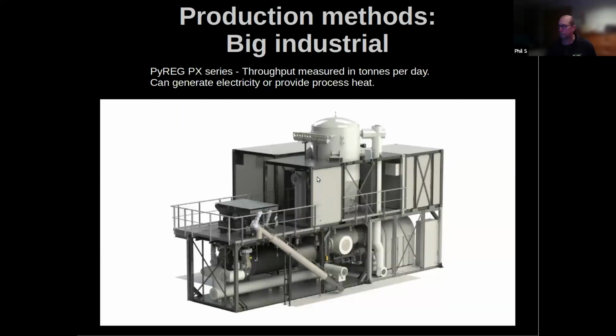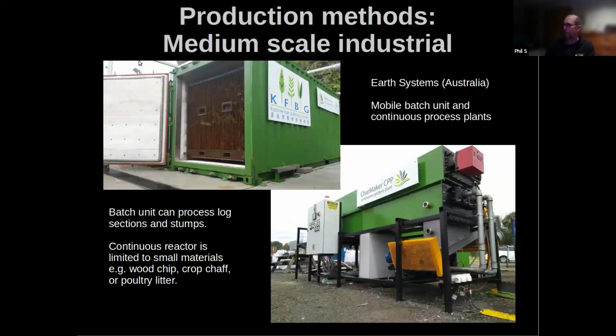And then I've just got some pictures of big fancy snazzy biochar rigs. Probably nobody here has the pockets for one of these. These are a little bit more attainable for somebody who is doing a big regional sort of production. They might get into something like this.